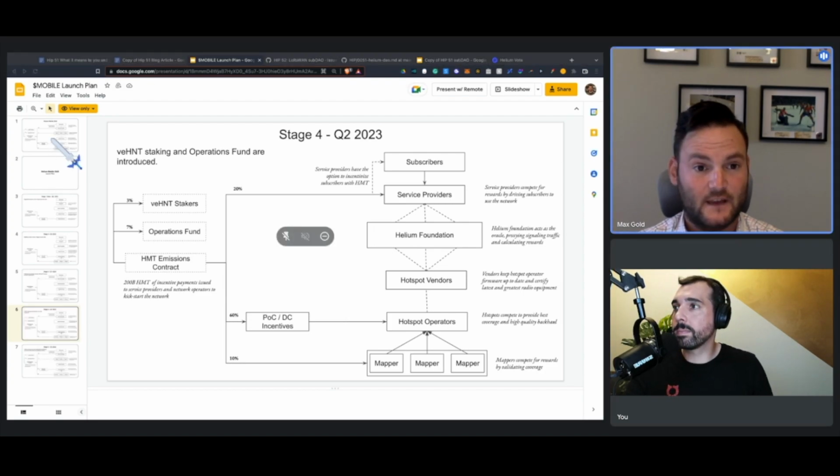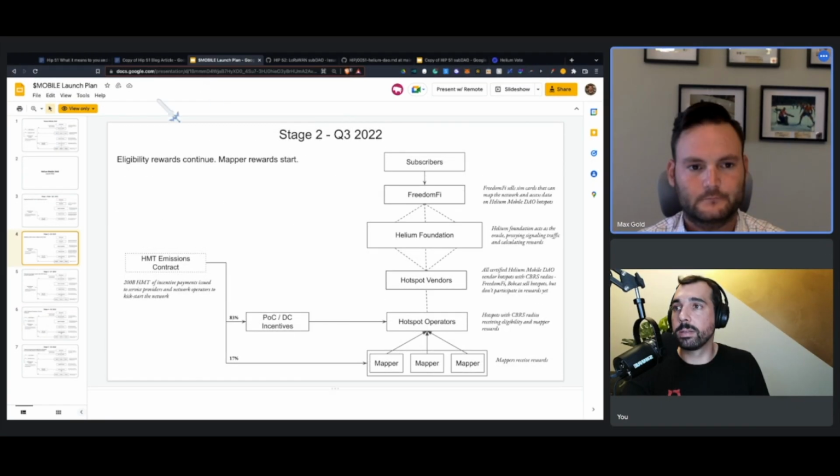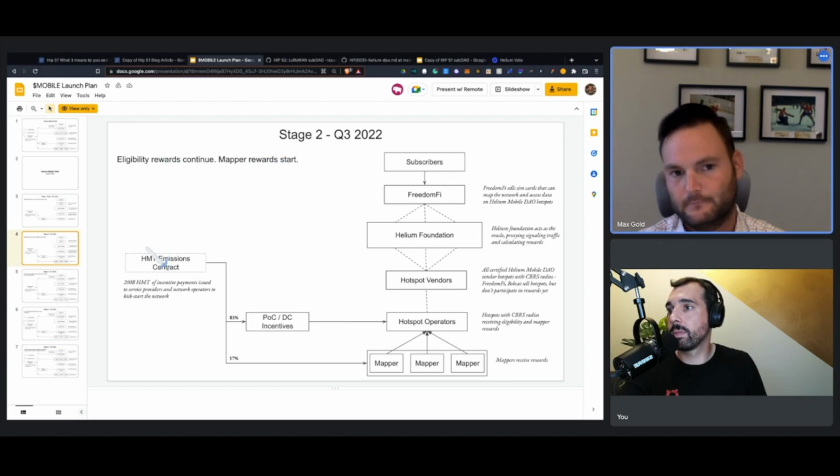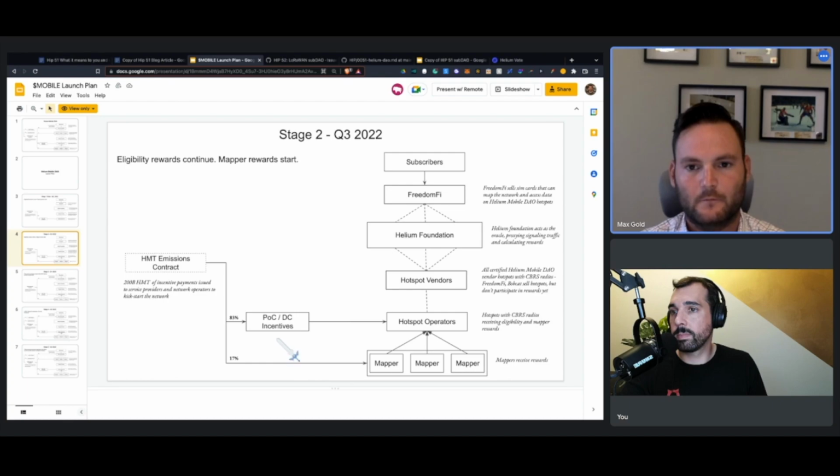I believe it's 18%, but okay. And so mappers will be in stage 2. I like to plan for delays, so officially it's Q3, but the mappers will receive 17% of the emissions of mobile during phase 2. 83% will go to the hotspot operators, and beyond stage 2, there's a lot of details that still need to be figured out.